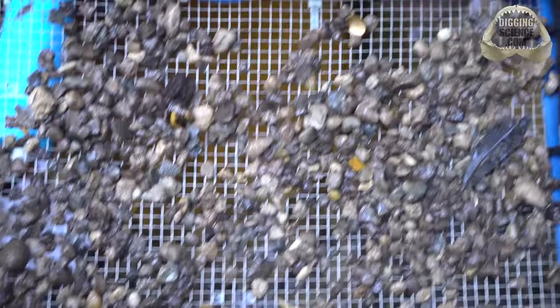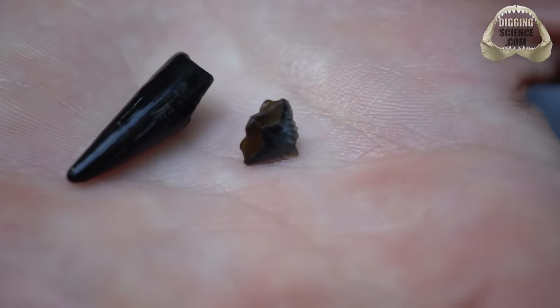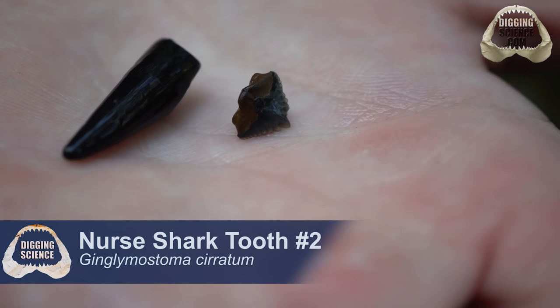So Colton's been killing it over here. He's got that sweet croc tooth, but better than that, look at that nurse shark tooth. That's another A+ nurse. Super rare. Congrats, man. Thanks.